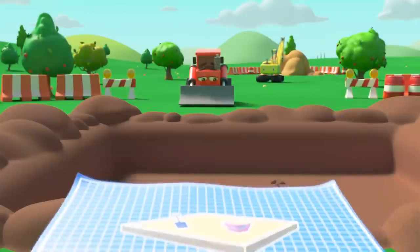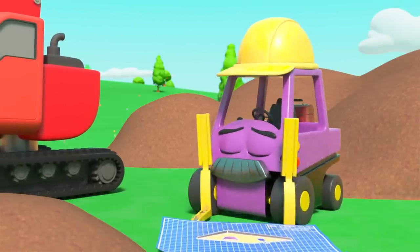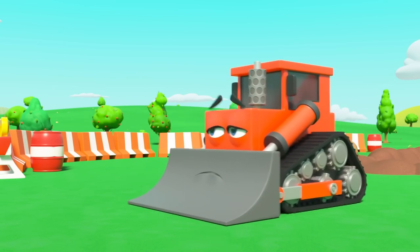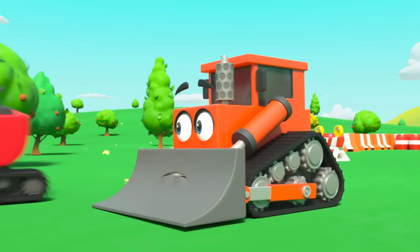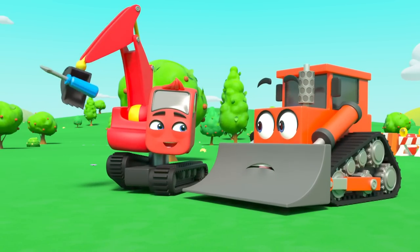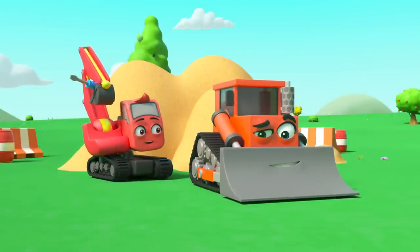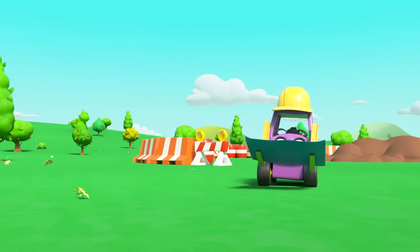Now they just need to fill the hole with sand. But oh dear, Bump has to go all the way over there to get it. Bump looks very gloomy. Everyone is so much faster than him. What's this? Digley has an idea. Oh, he's making some changes to Bump's engine. Now Bump is so much faster. Whoa! Watch out, Mr. Rubble.